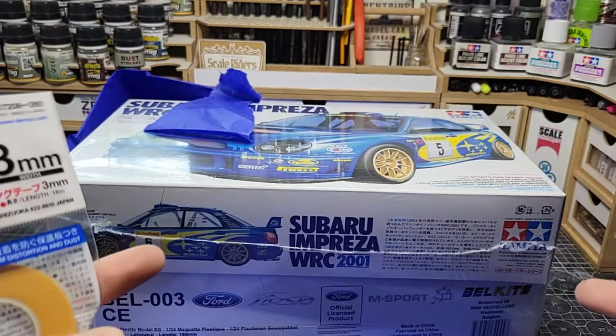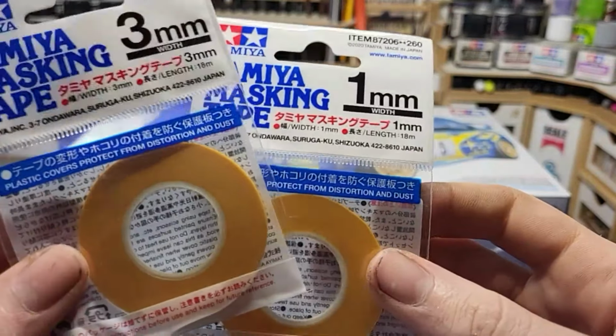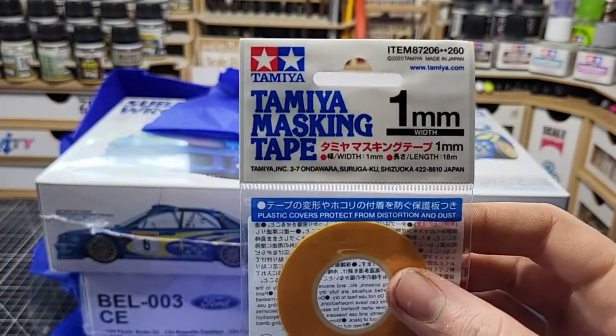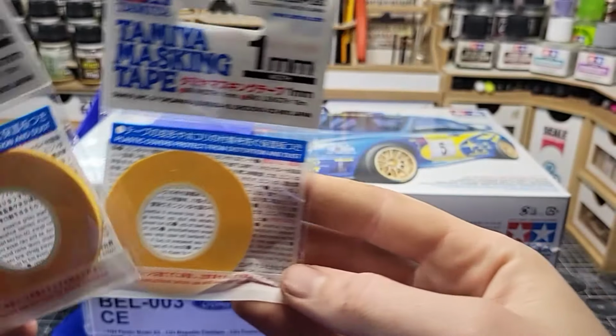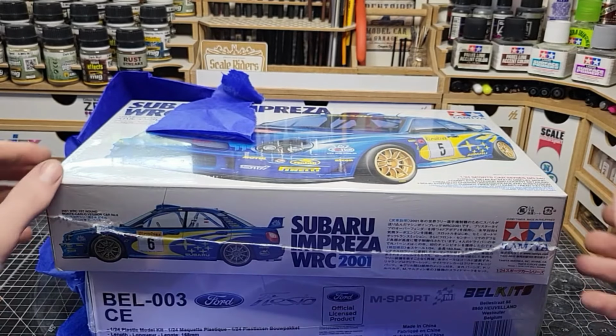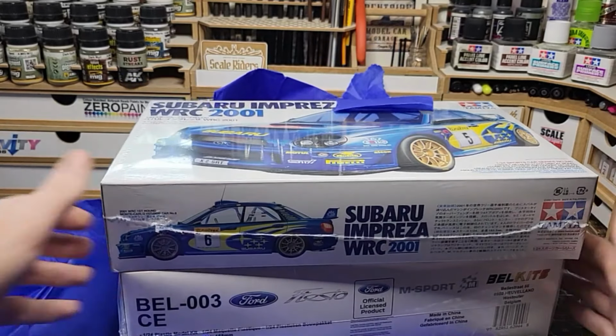Alright, so a few other little goodies we got. I figured just to get to the $100 range, we got some tiny little masking tape. This is like a 0.3 and a 0.1. Very fine masking tape. This is going to come in handy for numerous things. So I figured get that, because why not? Alright, I figure I got something else, but I'm not sure where it is.